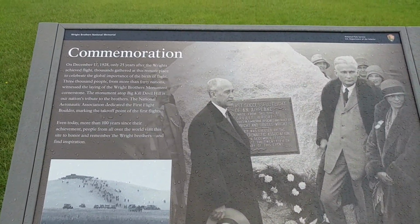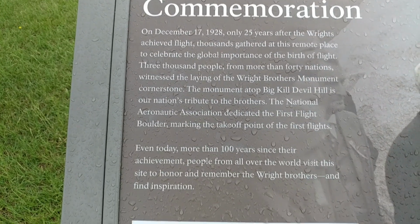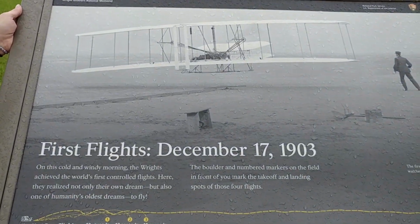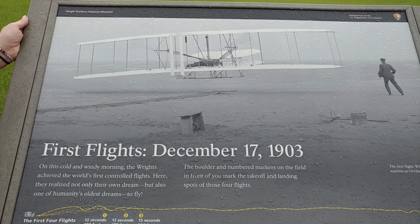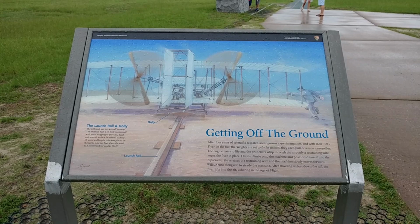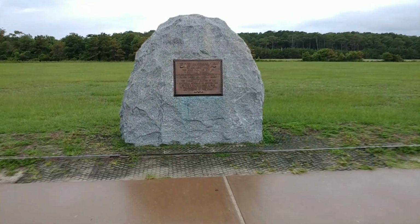Commemoration. 25 years after the Wright brothers achieved flight, 3,000 people from more than 40 nations witnessed the laying of the Wright brothers monument cornerstone upon Kill Devil Hill. First flights, December 17th, 1903. These boys were true innovators. Notice how they flew. Their achievement is recorded in locations all around the place.